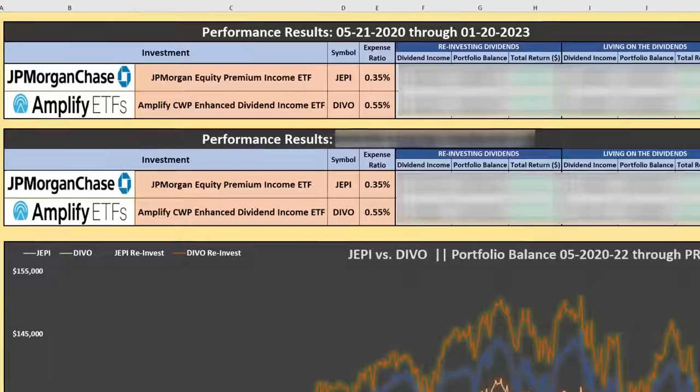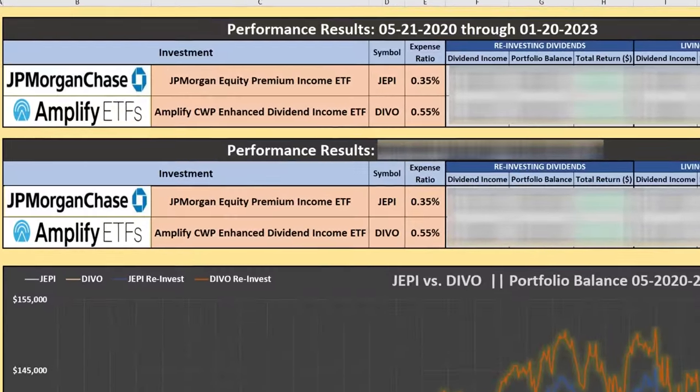to the portfolio. Now again, I don't expect you, the average Joe investor out there, to have $100,000 to drop into one of these investments, though that potentially could be your situation. I'm just merely trying to show an apples to apples comparison of the two investments to see how they perform against each other.